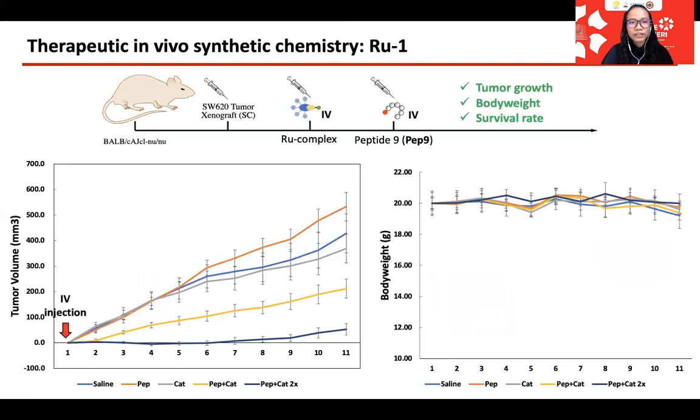And then we also did the same thing as in gold therapy. So here we also make a tumor model mice. We use SW620, and we inject subcutaneously on the shoulder of the mice. And then after the tumor reaches the perfect size, we treat the tumor-bearing mice with the ruthenium complex, and after it accumulated well in the tumor, we treat it with peptide 9, and we also check the body weight, the tumor growth, and also the survival rate here.